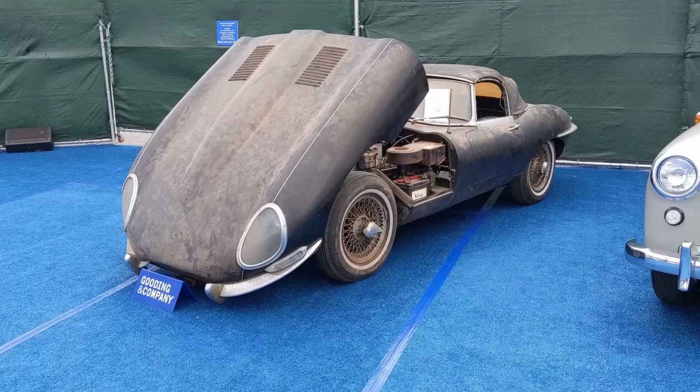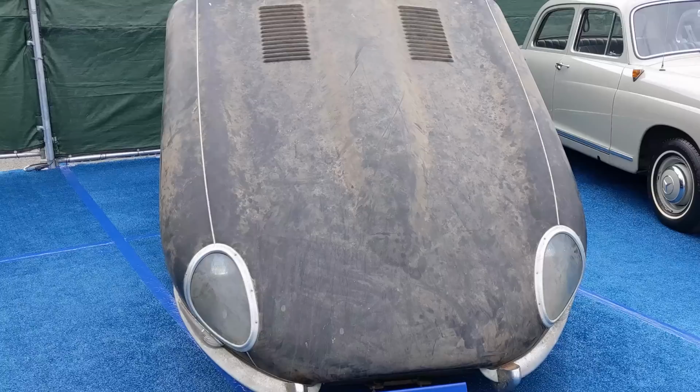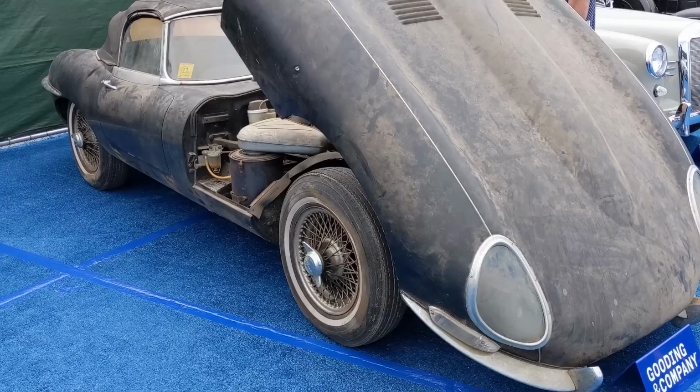This is a 1965 Jaguar E-Type Roadster that Gooding & Company sold at their 2021 Pebble Beach auction. A triple black barn find, so black paint, black interior, and a black soft top. Completely unrestored. All the original fits and finishes. Let's do some real discovery today and find out what these things look like when they were made in 1965.